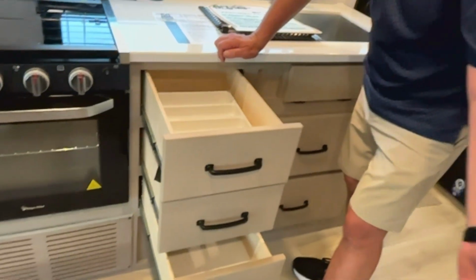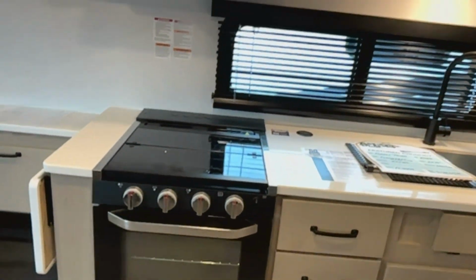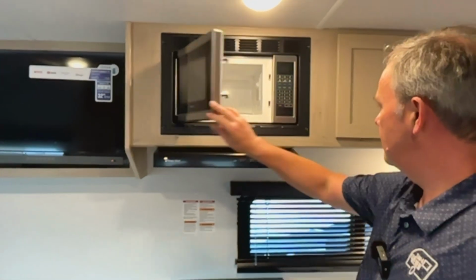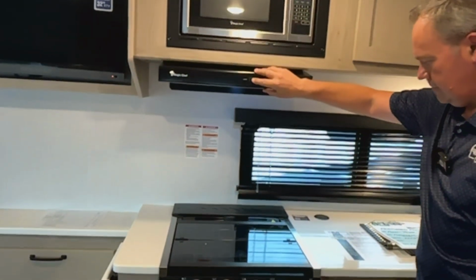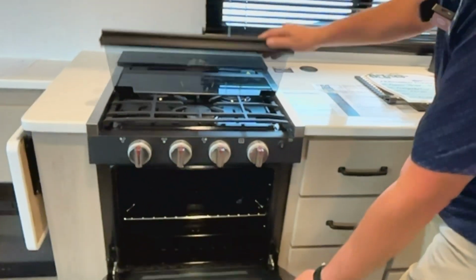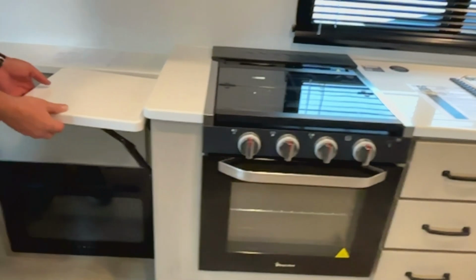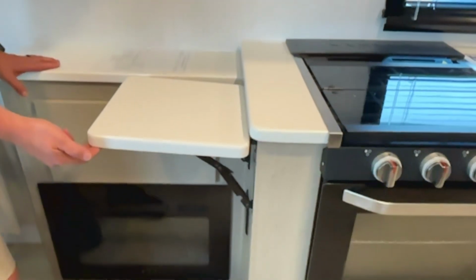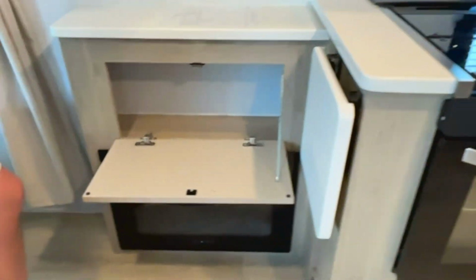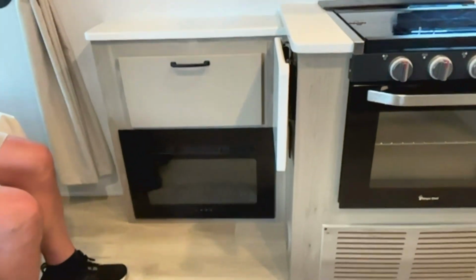So it's actually really nice that this smaller camper gives you that many drawers. Now up here we're going to have a smaller microwave with your range hood, whichever way it goes, a 3-burner cooktop and an oven. And this is solid surface in here, so Flagstaff did this right. They give you a little extension right there for some extra prep room. Little open storage. And a microwave.